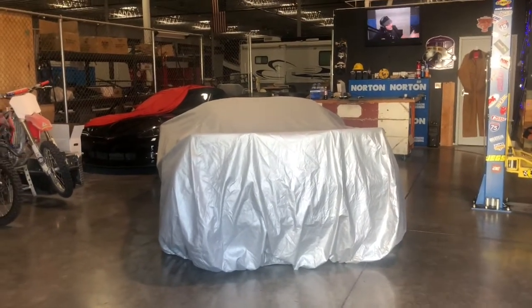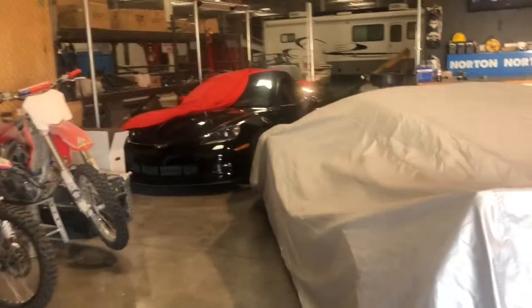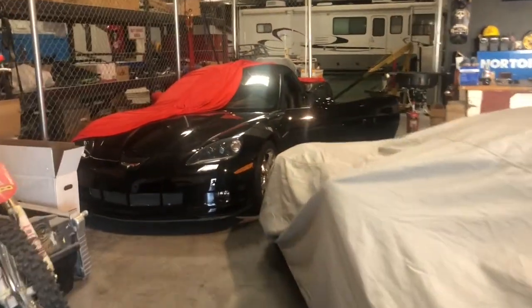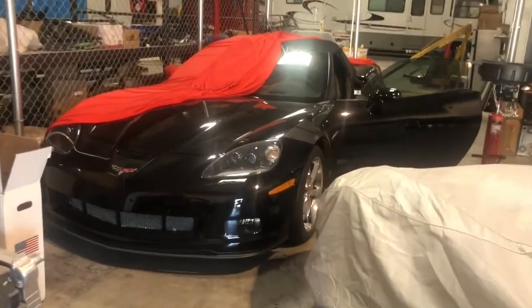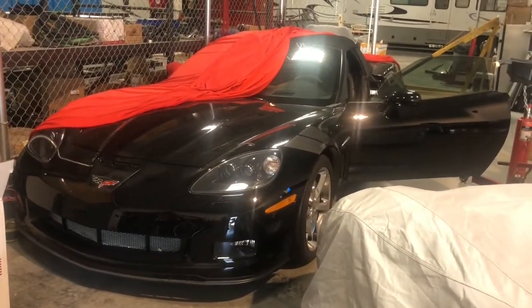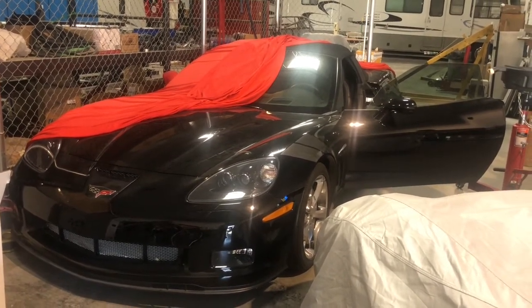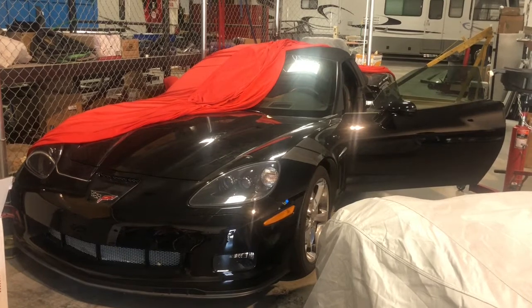Need to fire up the C7, that hasn't run in a while. Actually, I've only driven it twice since I bought it. Went to fire up my buddy's C6 Grand Sport. It's showing an engine code. I'm about to jump in there and get that fixed. That's probably the first thing I'm gonna do while the 7.3 is cooling down.